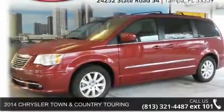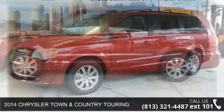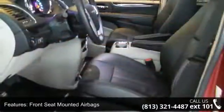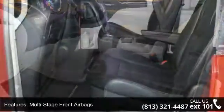Arrive in style with this 2014 Chrysler Town & Country Touring. If you are looking for an automobile with great features, look no further. This vehicle comes with a reliable six-cylinder engine, connected to a smooth shifting automatic transmission.